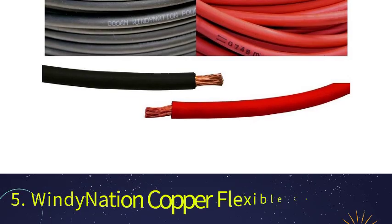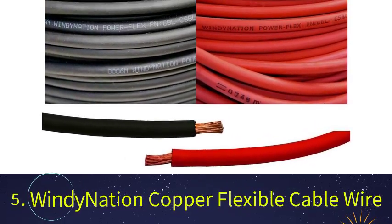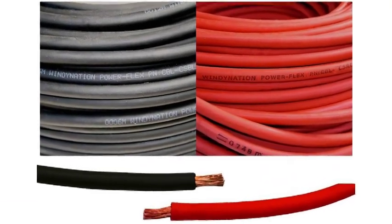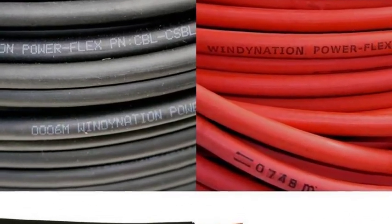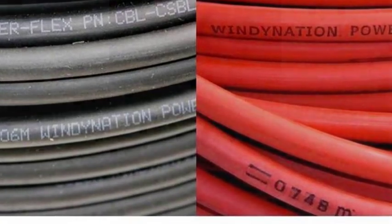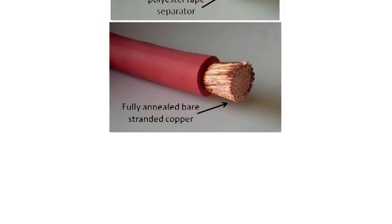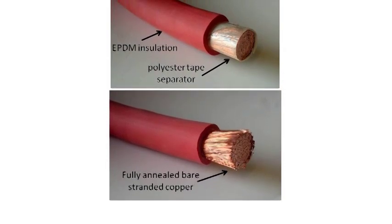Number 5. Windination Copper Flexible Cable Wire. Windination offers a variety of choices for welding cable. Therefore, we have added another Windination cable to our list. Here's another Windination welding cable at an affordable price. It's a 10-foot length version with a similar power capability that can reach up to 600 volts. The other features are identical to those of the previous Windination cables, including top-quality EPDM insulation jackets, as well as superior resistance to cuts, tears, abrasions, and damage from moisture.